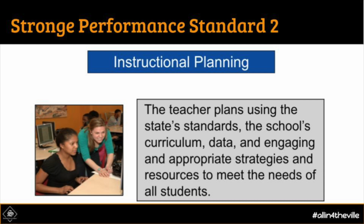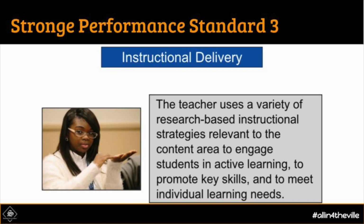STRONG Performance Standard 2 is instructional planning. This relates to whether teachers are using the prescribed curricula and standards to plan lessons, whether they use data to inform their planning, and whether their planning addresses the strategies and resources necessary to meet the different needs of all of their students. Standard 3 is instructional delivery. This looks at the type of instructional strategies teachers use. Does the teacher use the same strategy for all students every day, or does the teacher modify strategies to engage the students in active learning? Does the teacher take individual learning differences into consideration when instructing?